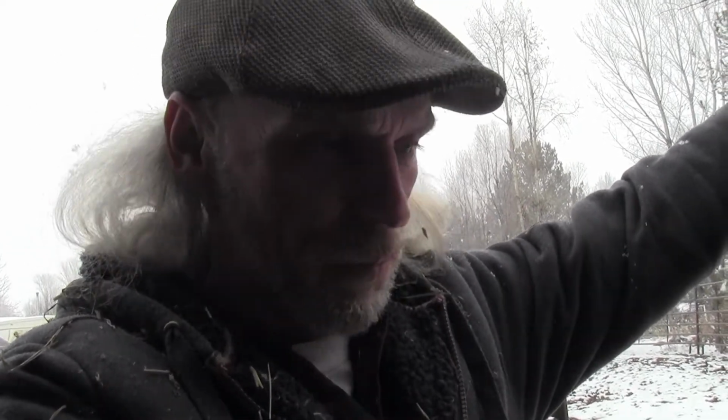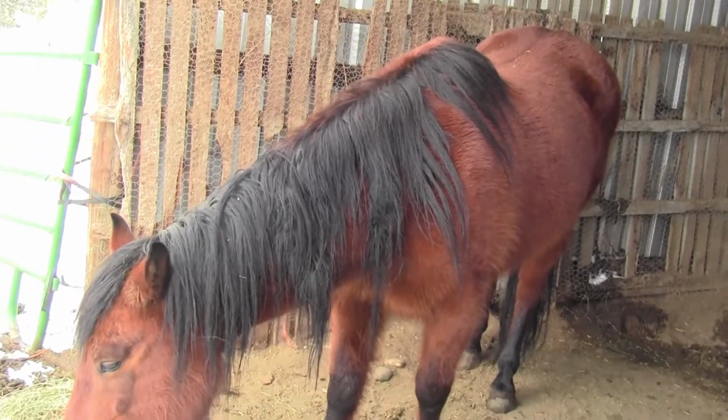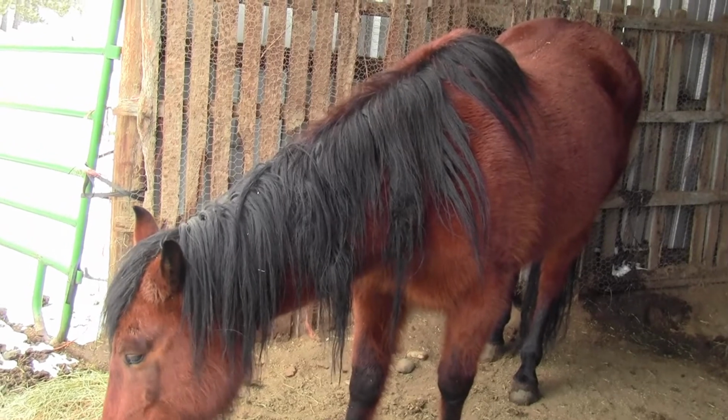Anyway, what I come out here for is, if anybody's wondering why drag racing is a quarter mile, and everything is based on the quarter mile, I'll show you. I just so happen to have an original quarter track racer. There she is. She looks a little rugged right now because she's still got her winter coat on and she's about half ready to shed it out.